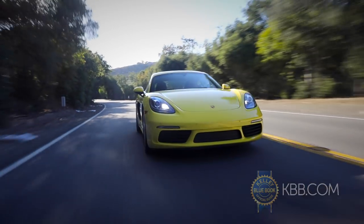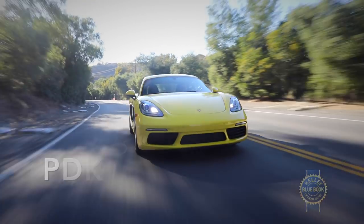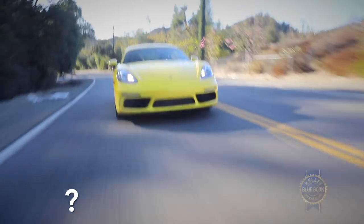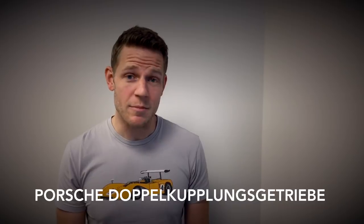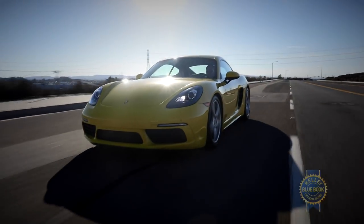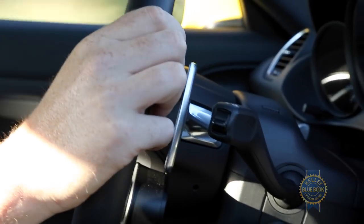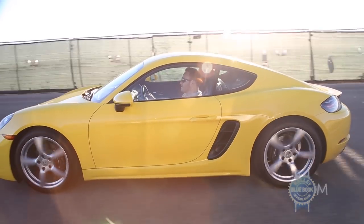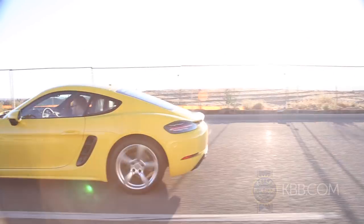And as far as automatics go, Porsche's 7-speed PDK transmission, which stands for, Micah? Porsche Doppelkupplungsgetriebe. Thank you. Is, in our opinion, the finest dual-clutch gearbox available. Not only are its communication and shift times essentially zero, but PDK is also remarkably smooth in normal driving conditions.